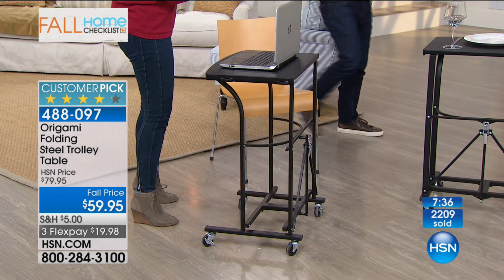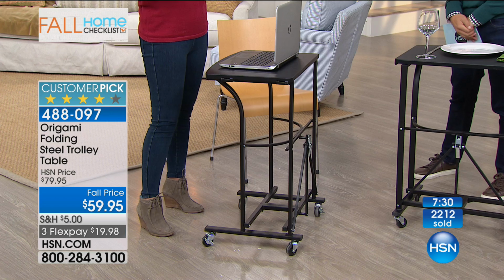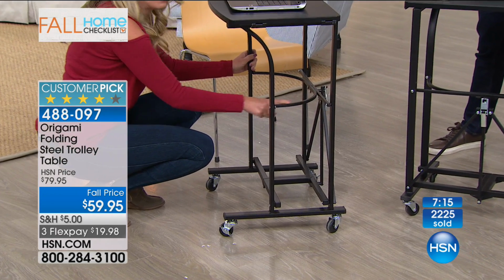I love how you talk about it being that extra desk for your kids, because a lot of times my girls are older, they're 12 and 10, and they do their homework at the kitchen counter or at the dining room table, and we need that space. But I like them out there with me when I'm preparing my meals. This is that portable workspace. But come down with me so I can talk about these really great things. You see how it has this curved bar right here, Brett?